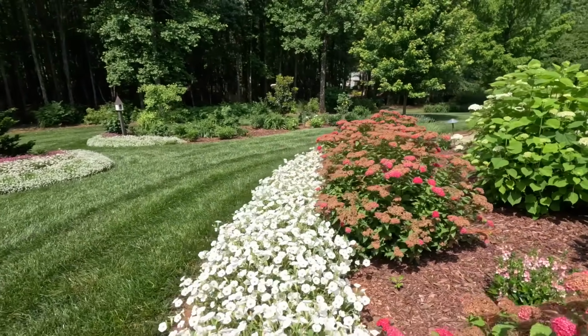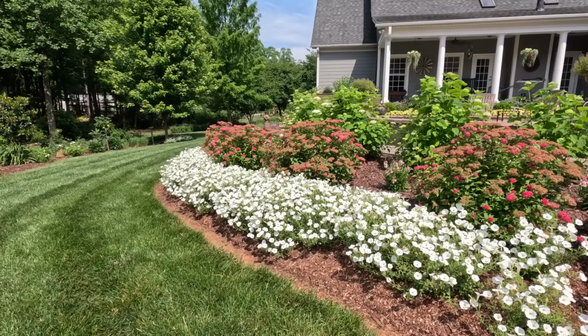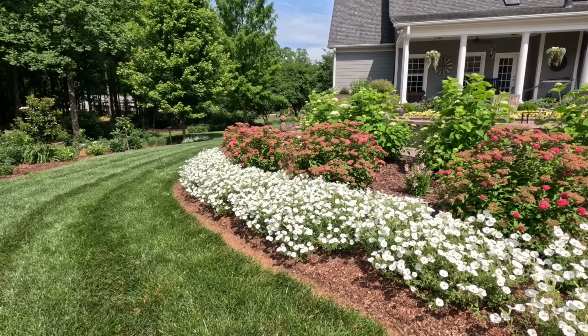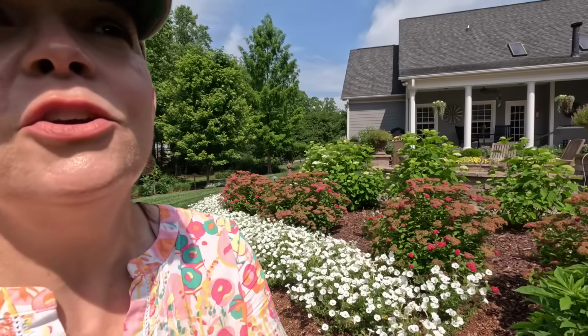Just give you a little look-see here. Look at that. Isn't that looking lovely? And the Incrediballs are getting ready to really kind of come out. They're covered in buds. They're starting to show a little bit of color, but yeah, I love it. So the whole area is coming together quite nicely.